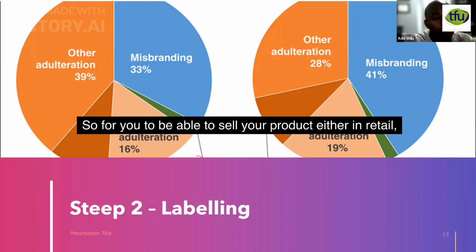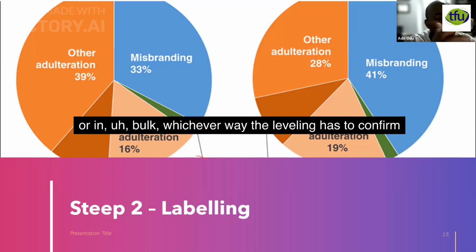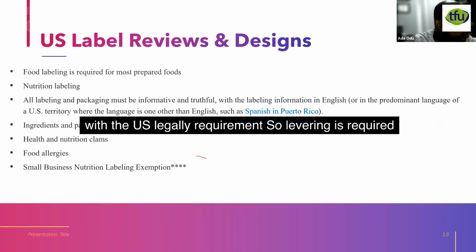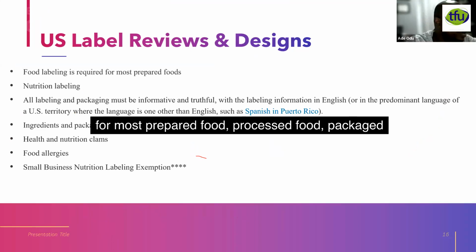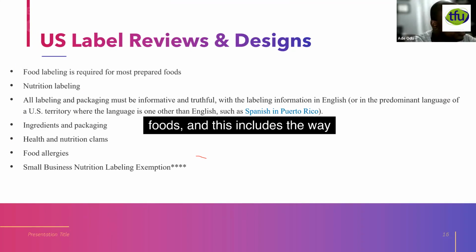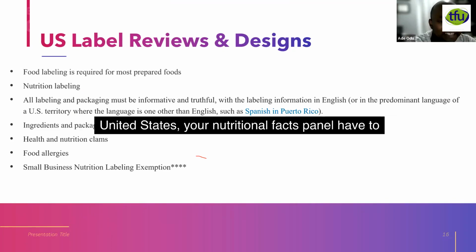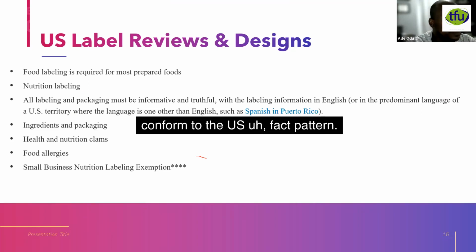So for you to be able to sell your product either in retail or in bulk, whichever way, the labeling has to conform with the US labeling requirement. Labeling is required for most prepared food, processed food, packaged foods. And this includes the way you do your nutrition facts panel. Different countries have different ways of doing their nutrition facts panel. But if you're bringing a product in to be sold in the United States, your nutrition facts panel has to conform to the US facts panel.